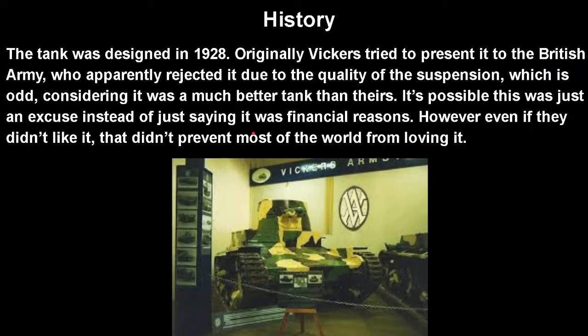The tank would be designed in 1928, and originally Vickers did try to present it to the British Army, who apparently rejected it due to the quality of the suspension, which is pretty odd considering this thing was a better tank than literally anyone there had. So, my headcanon, this isn't backed at all, this is just what I came up with in my mind: I'm guessing that this was just an excuse instead of literally saying, yeah, we don't want to spend the money to adopt a brand new tank, so we're just gonna say it's not good enough.